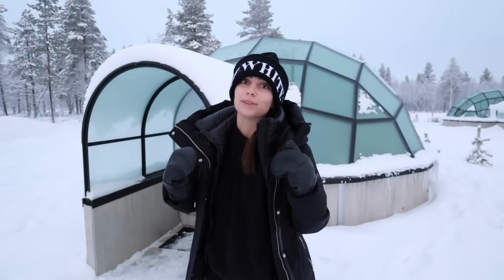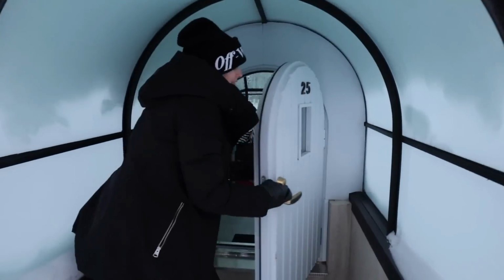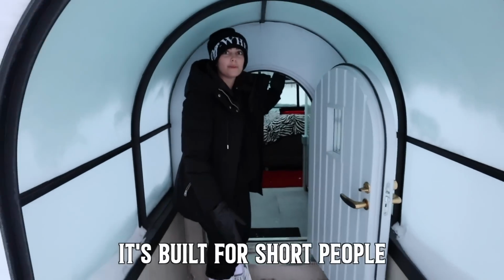And why stay in a glass igloo, you may ask? Because they're the best view of the Northern Lights. Northern Finland is one of the best places in the entire world to see the Northern Lights. That is what we're here to do, and hopefully we see them. But for now, I'm gonna show you inside. It's built for short people, like me.